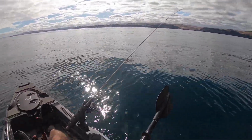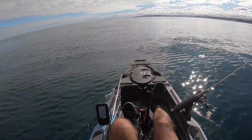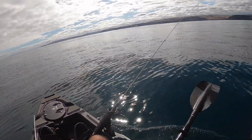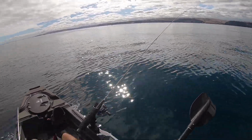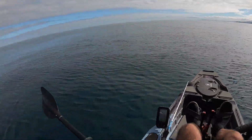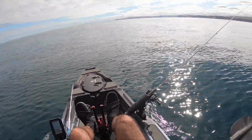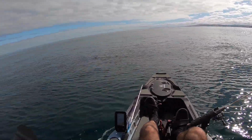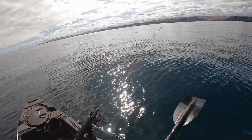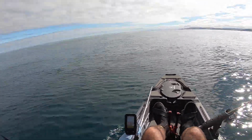So we're about 1.5 to 2 k's out from the Warina boat ramp at the moment. But check out the conditions. They are so good right now. It is completely flat. A few boats around as well. No signs of a tuna school yet, so we're just going to keep paddling around, having a look. And as soon as you see that bust up, you have to go nuts. You have to try and chase them.